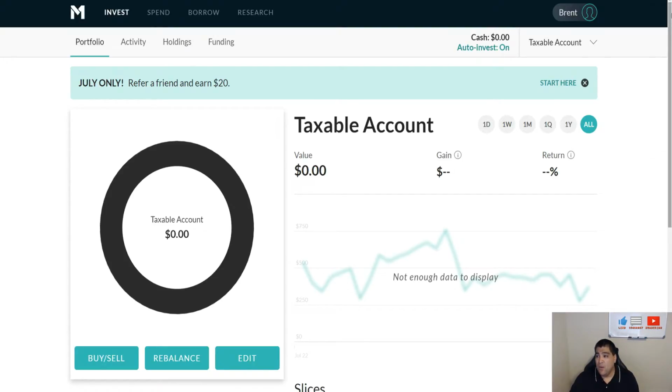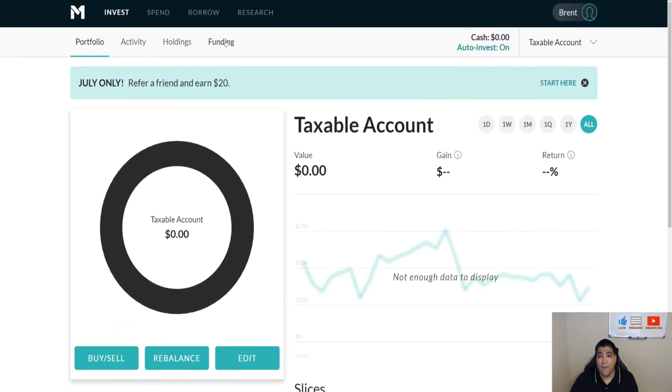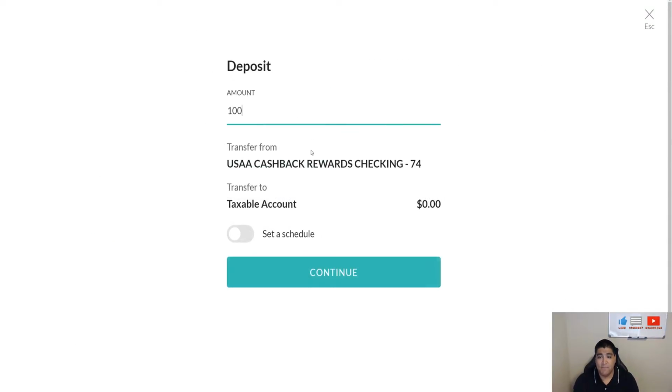So with that said, you get $100 deposited into the account. You do so by going into your funding. Here, you're going to have to equip a bank that you're going to be able to deposit funds from, and then you're going to go ahead and schedule deposit. You're going to punch in your $100. That is all it takes to get started here on this platform.